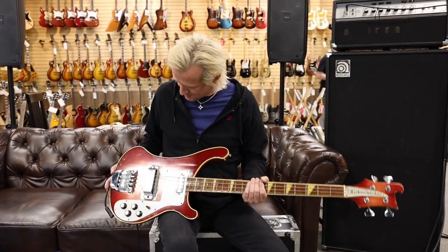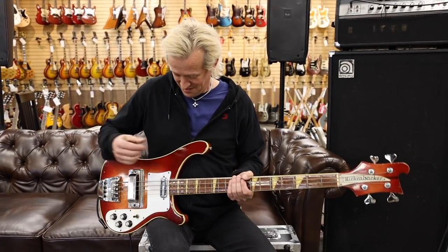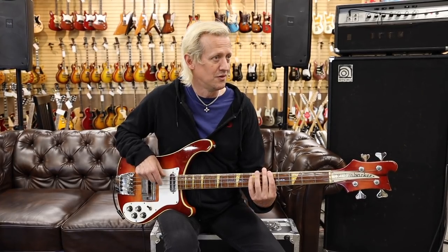All good here. It's definitely a player. It looks like a player to me. It feels like a player. We'll check out the neck pickup first. It gives that really nice, round, deep Rickenbacker kind of tone.